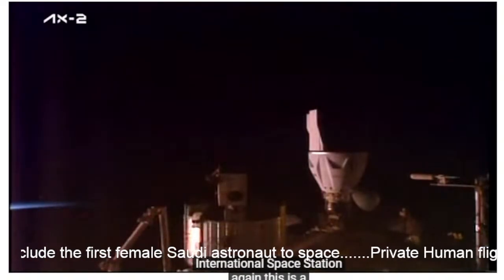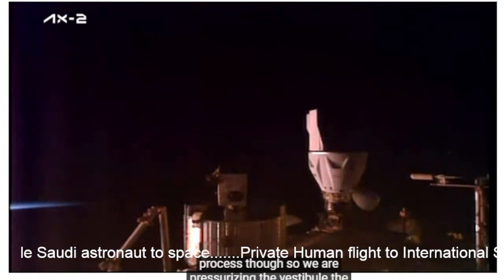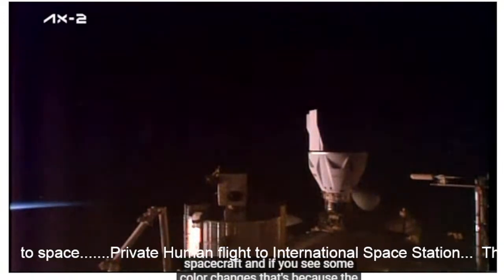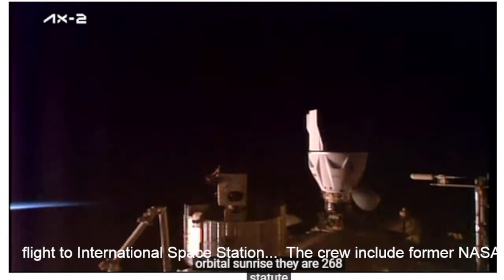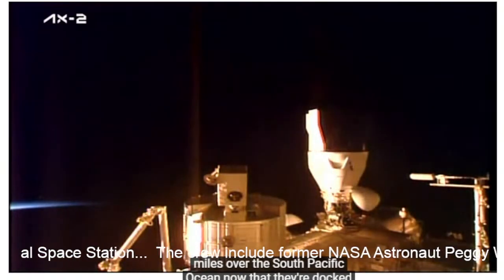The crew inside are now out of their suits. They are preparing for ingress to the International Space Station. Again, this is a process, so we are pressurizing the vestibule, the space between the two spacecraft. If you see some color changes, that's because the International Space Station and Dragon are now flying into an orbital sunrise. They are 268 statute miles over the South Pacific Ocean.